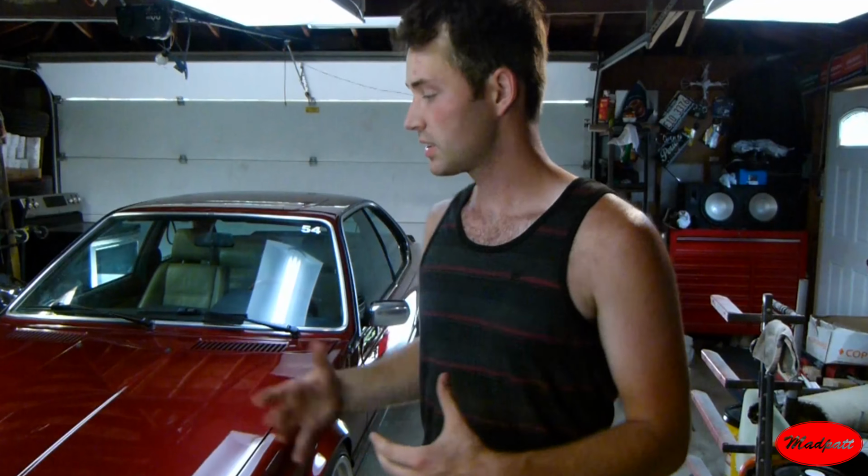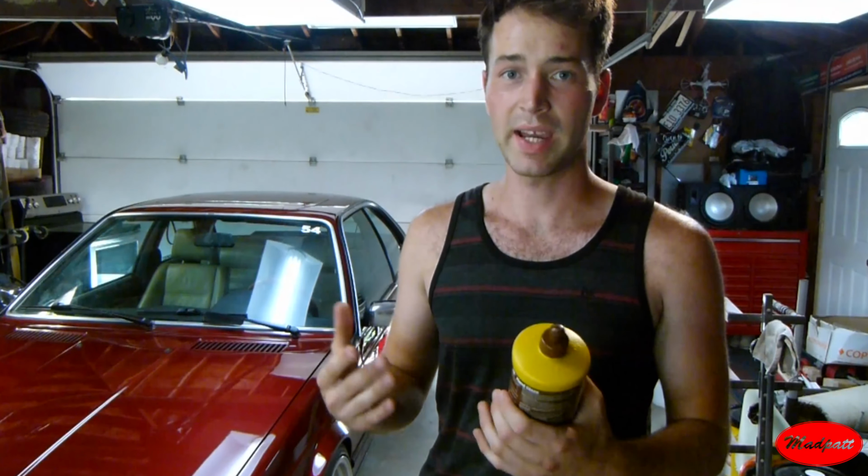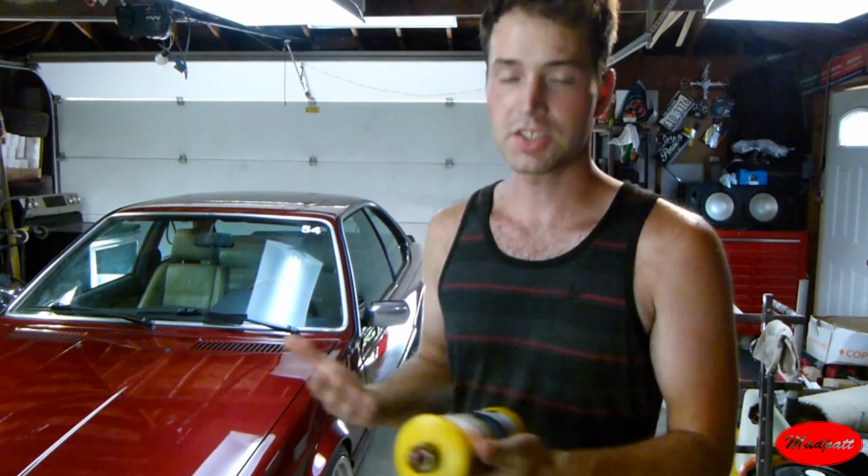Now most people in this case will go with a typical wax, possibly a quick detailer or a paste. In this case I'm going to be using 3M hand glaze, and this is not exactly a wax, it's essentially what it says on the can.